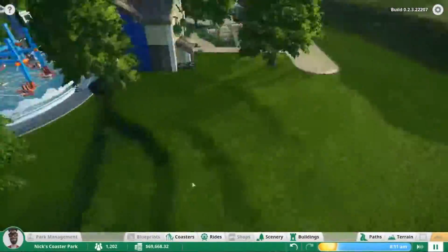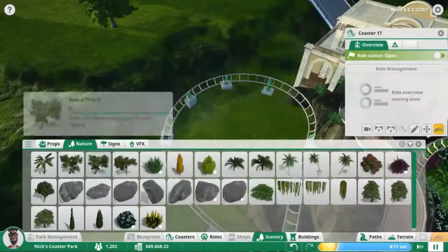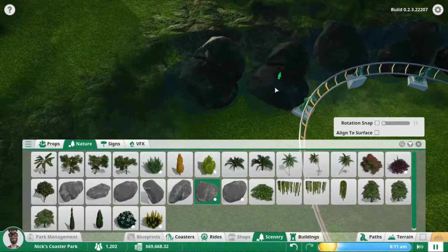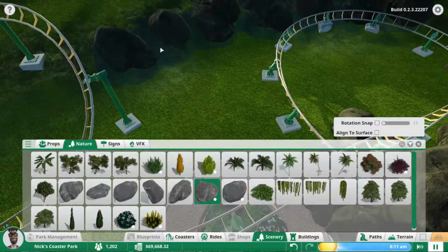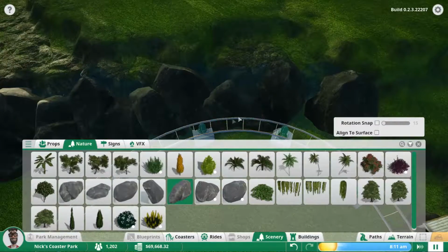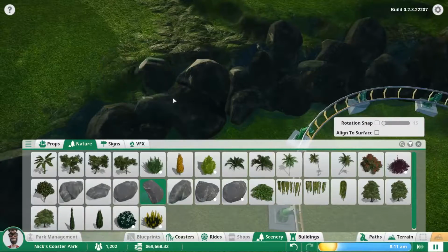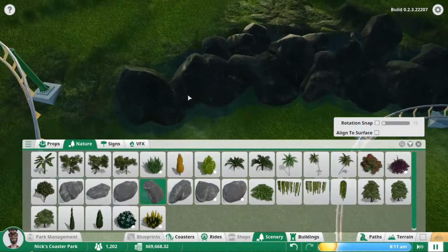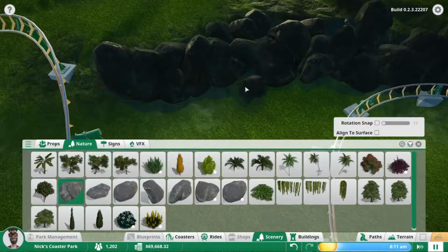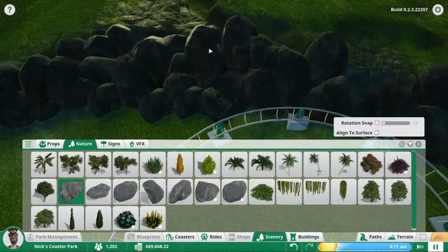So here we are on to the second clip, and right here we start working on the area next to the roller coaster, doing the same thing of planting things and making rock formations, tying it in the same way we've got the other stuff going in already. So it's definitely one of the things we need to do.